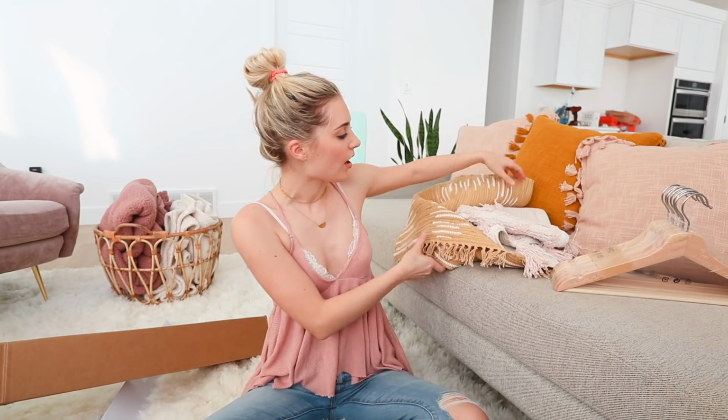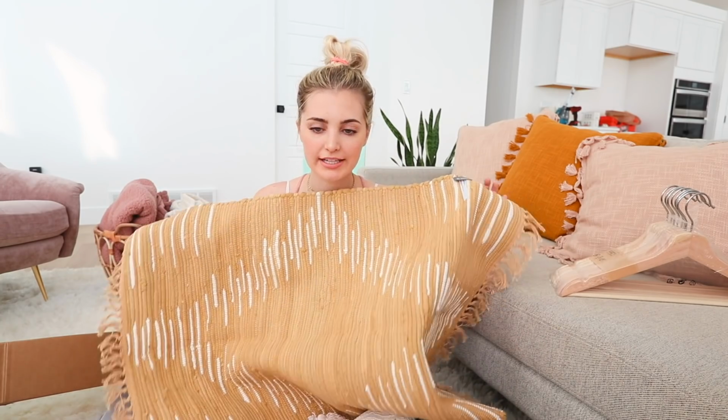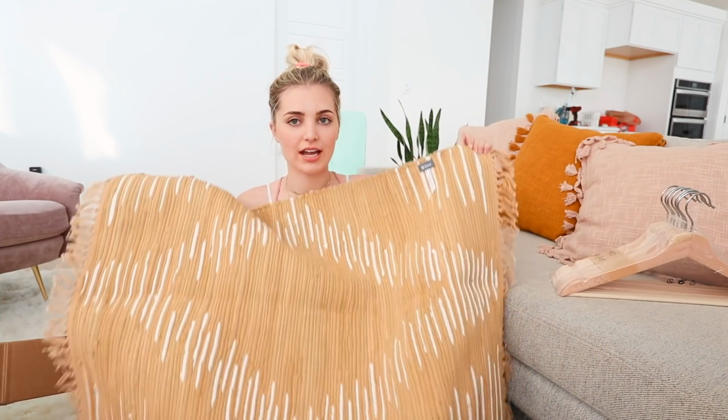I also got these rugs. This is one that I've had for a little bit, but I wanted to show you guys because it's one of my favorite rugs I've ever had. So they also have this in different sizes and I think in different colors too. So I just have a little one.